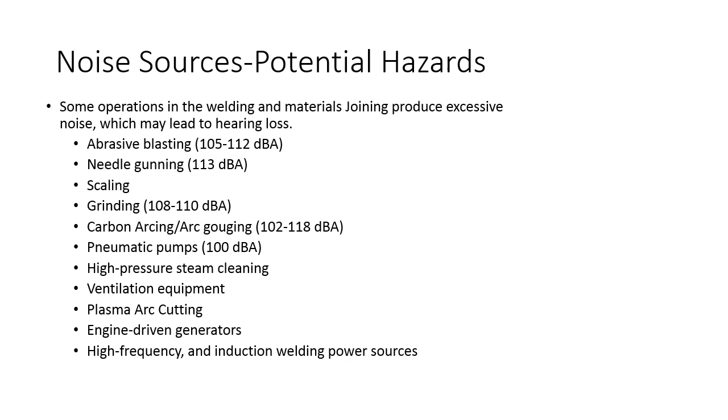As an inspector, here are some of the sounds you may come across that are potential hazards. Some operations in welding and materials joining produce excessive noise, which may lead to hearing loss. Abrasive blasting, 105 to 112 decibels. Needle gunning, 113 decibels. Scaling, grinding is 108 to 110 decibels. Carbon arc gouging, 102 to 118 decibels.